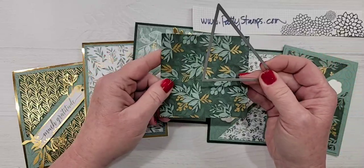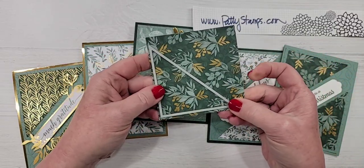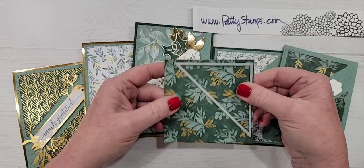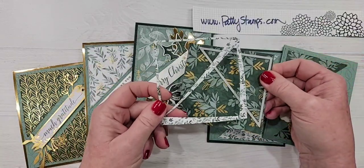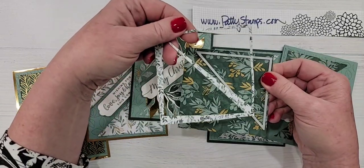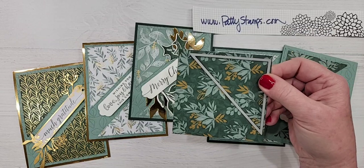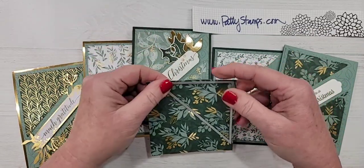I cut my designer paper into a 4x4 so it fits a triangle this way, and then you flip it around and you can get a second triangle. So then your cut piece would look like that. Okay, like this. So you'd have two, you'd have very little waste. So that was how I cut these. And then I'll show you how I assembled this.